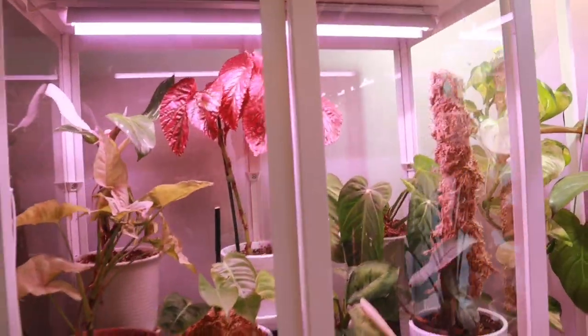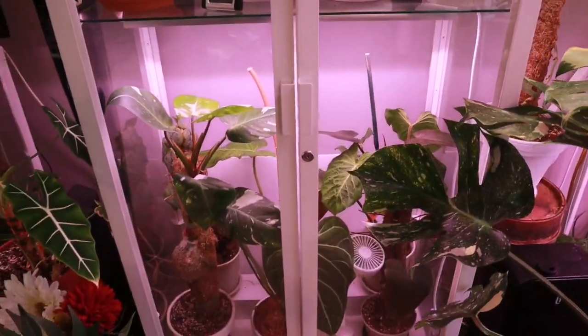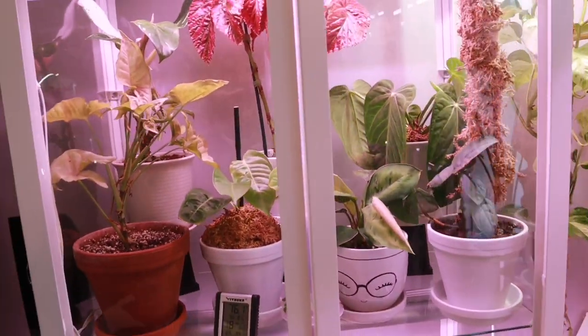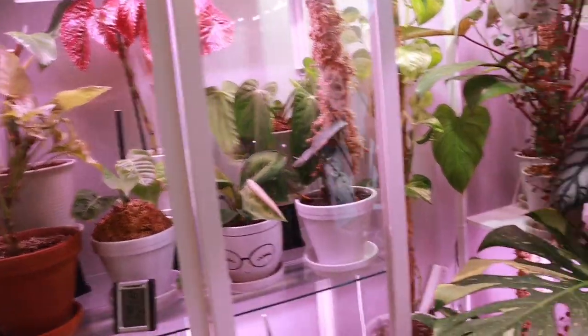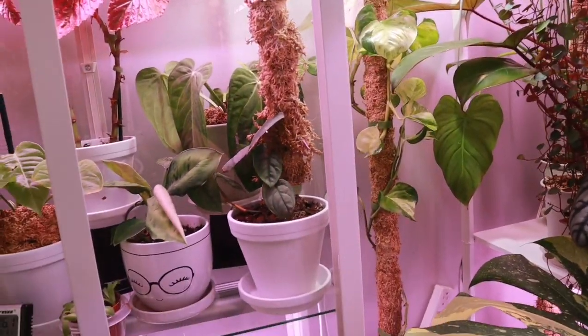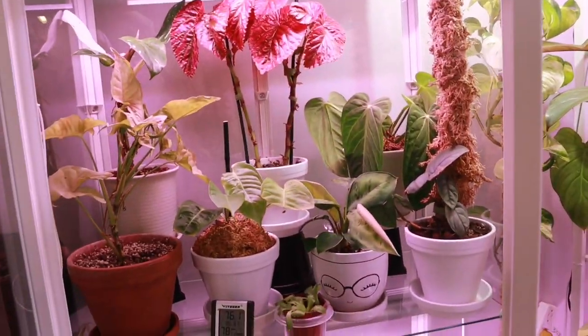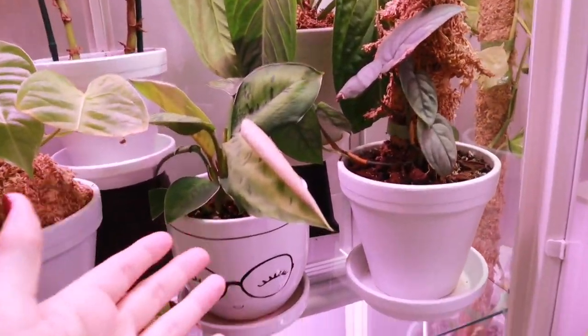I went through these as well, pulled all the ones out that I was not keeping, kind of rearranged some stuff. Now it's not so cluttered. You can look in here now and see. Well, let me open it so you can actually see in here. There we go.